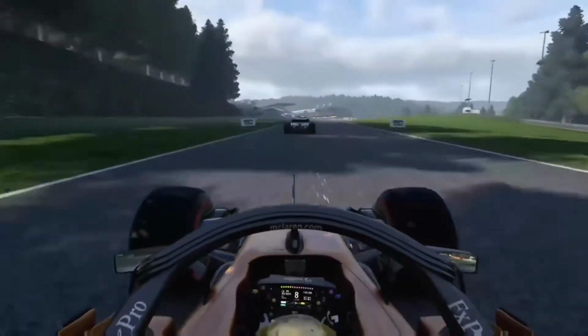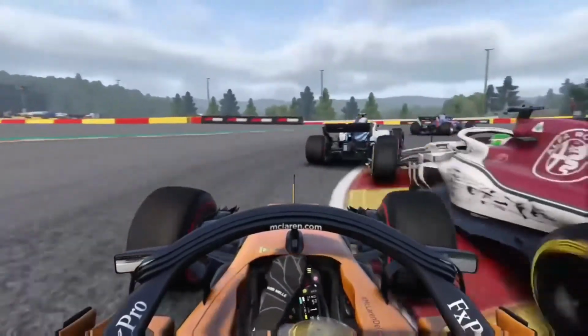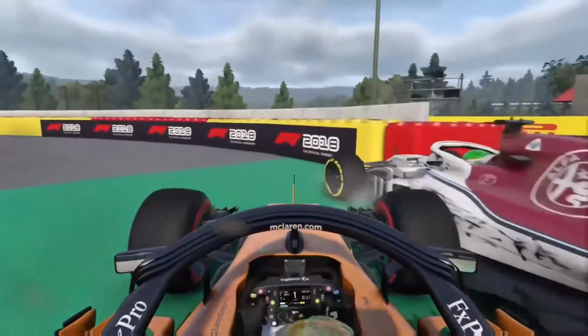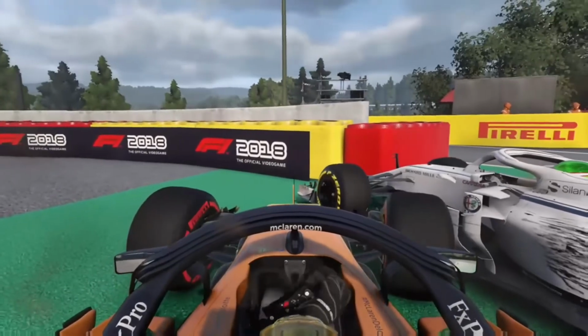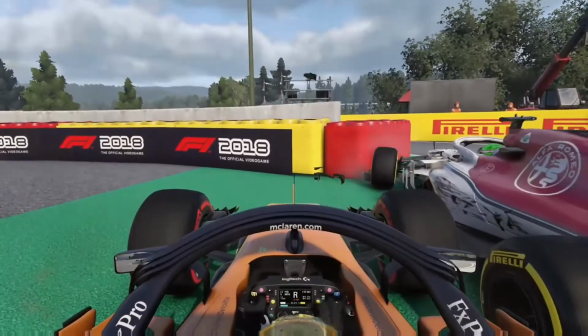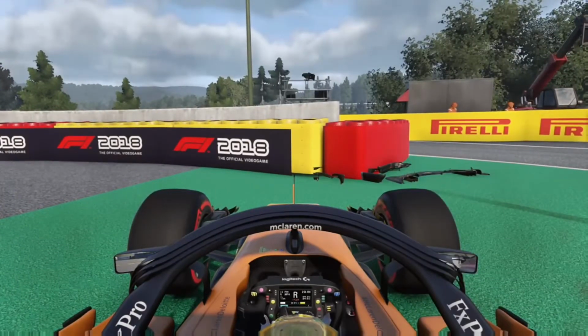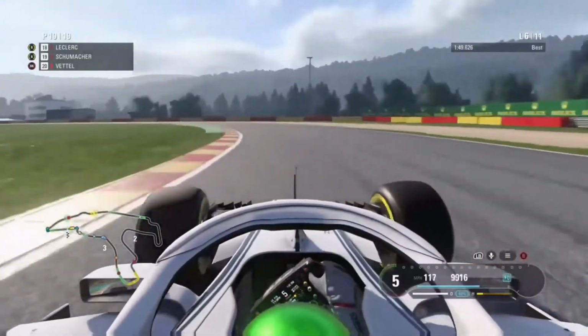And here it is from the onboard of Stoffel Van Dorn. So we're just going down the inside of him, looking to get round the corner. He just drives into us as if we're not there. And AI coding is just a bit ludicrous on this game at times, and it's just ruined our race with just some stupid driving from Van Dorn. Just frustrating again. What could have been a podium here has now gone completely up in smoke.